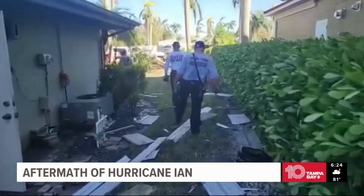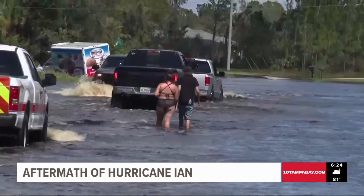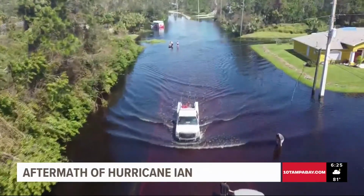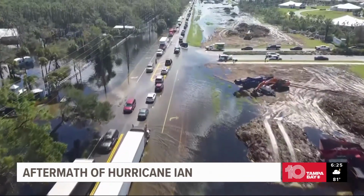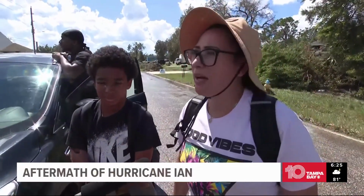Searchers in Florida are combing through the ruins of homes and buildings looking for signs of life. Days after Hurricane Ian slammed into the state, storm surge poses an ongoing threat. Now we're here surveying a lot of flood. I mean, it's really, really incredible the amount of flood that we're seeing. It's way steep, so we're literally walking back to our house.